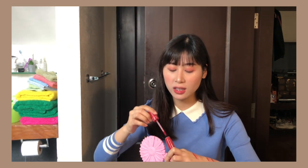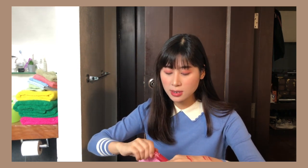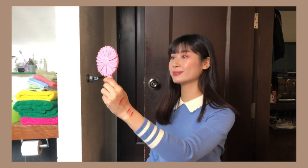And actually, mas fan ako ng lip products na medyo see-through. Like, I'm not a fan of those heavy lipsticks. Siguro, it's just not for me. Mas gusto ko yung mga lip tints lang or like mga lip gloss, tinted lip gloss. So yeah.